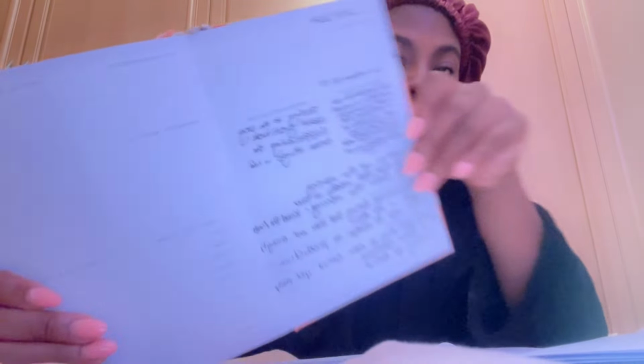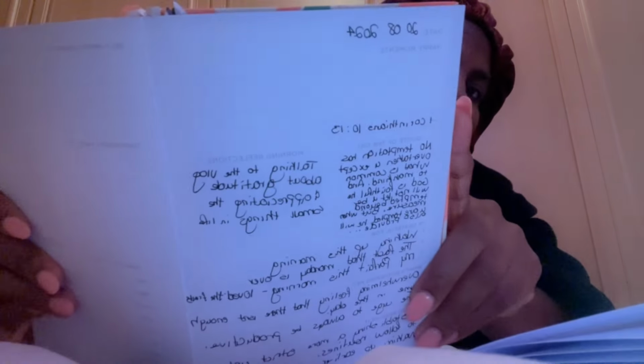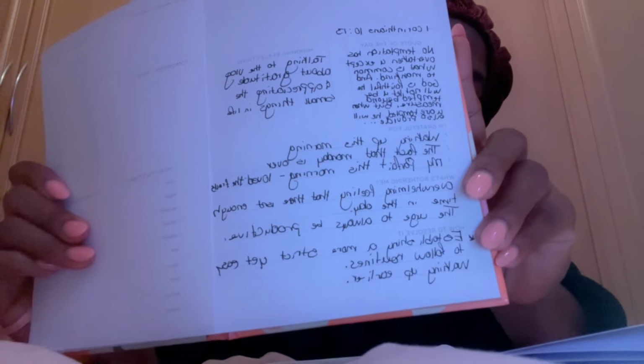Self-improvements. The quote of the day, y'all, that I have is, well, not inside the quote of the day, but this is my entry so far. This side I'm leaving blank to fill out. Can y'all understand my writing? This is the best y'all can get.